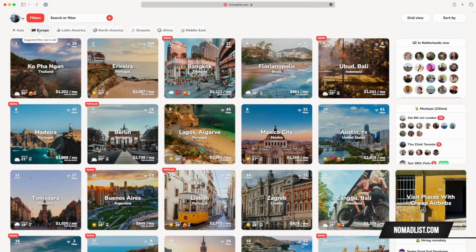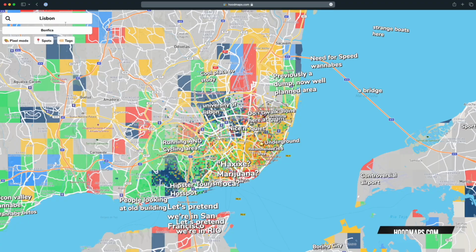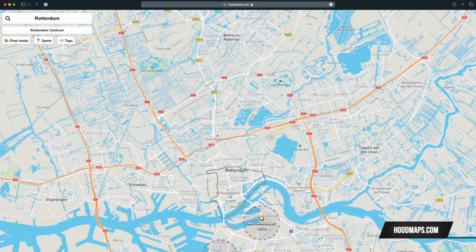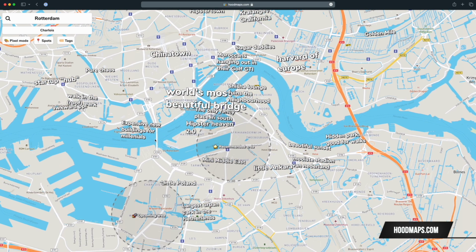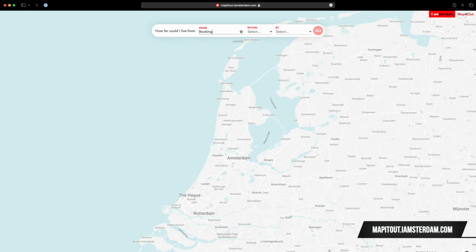There are a few really useful services that I want to share with you related to the area research. If you watched me for some time, you know I'm a big fan of Nomad List, the project for digital nomads, but they also have a useful free sub-project called hoodmaps.com. Here you can pick any city and see the neighborhoods. It's fully crowdsourced, so you can find some unpleasant things written about the areas, but it can give you an approximate idea of what a specific area is about. Another great resource, especially if you have to travel to work, is called Map It Out.